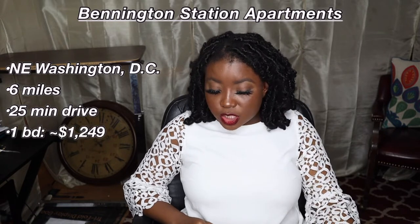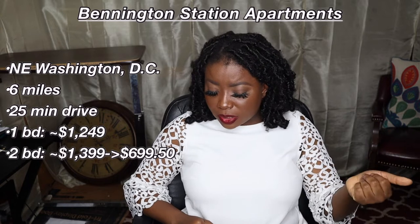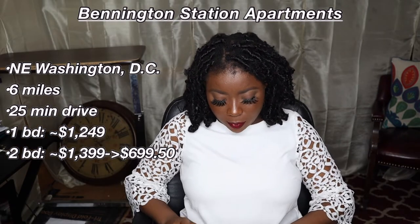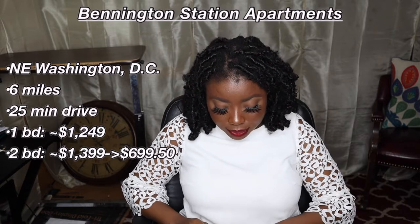You know, of course you can still take the metro and stuff, but yeah, it's a good drive away. So one bedroom is $1,249, while a two bedroom is $1,399, which I believe would be $695 each person. Did I do that right? That's really, really good. Hold on. Let me check again. Let me check my map. Sorry, $699.50, but that's still really, really good.